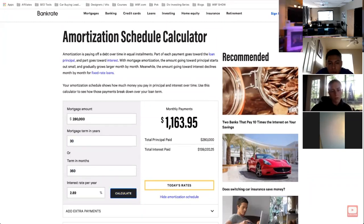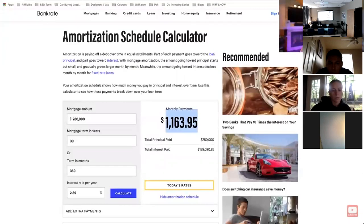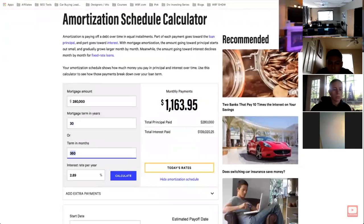We're going to calculate this. So our monthly payment is right. It's $1,163. You can see here, you put 20% down on 2.89. It's $1,163, same number. So our chart is right. Over the course of 30 years or 360 months, and we owe $280 on it.